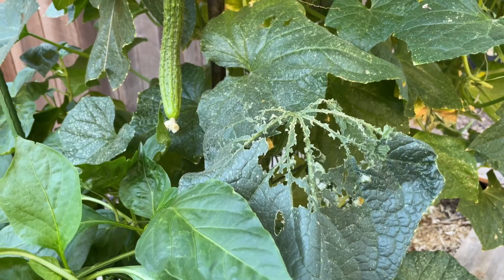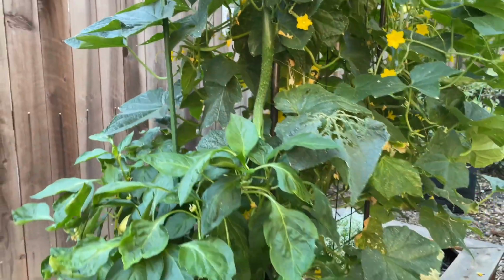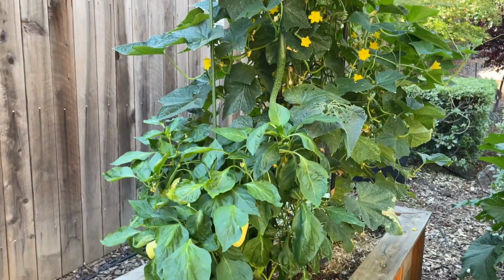Oh, I bet the finches did that. We have quite the bird ecosystem in this yard right now. And I see them on this plant all the time.